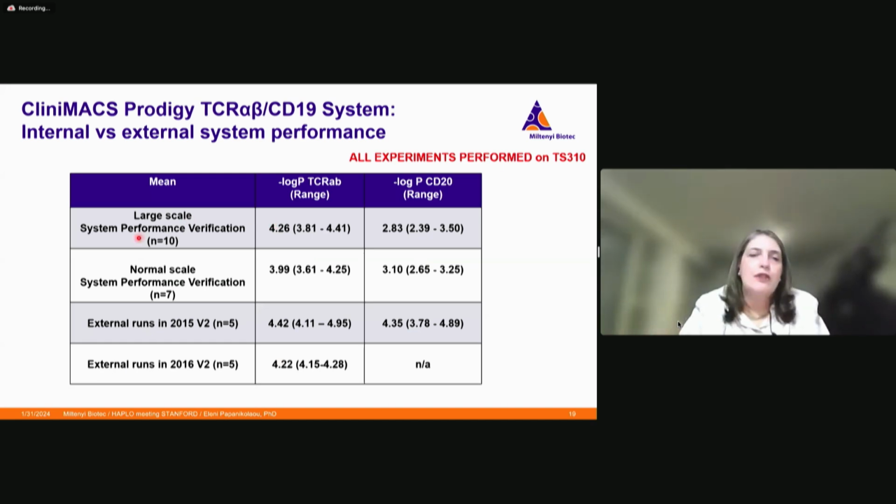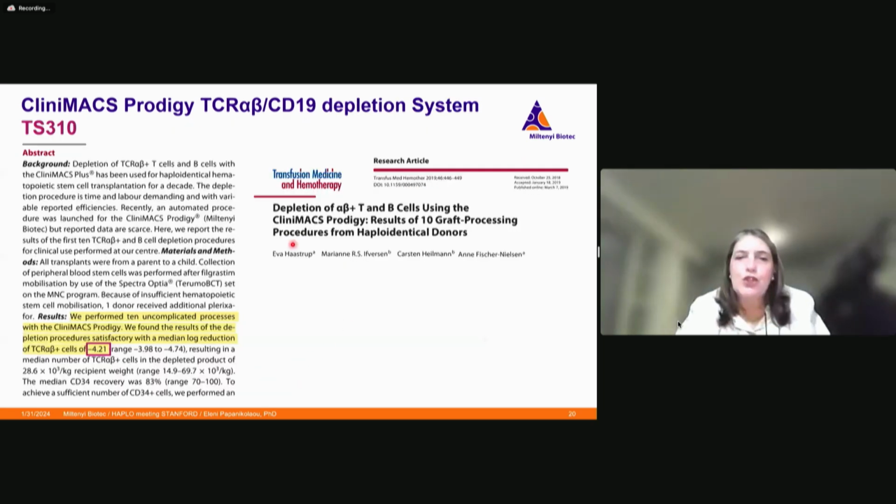It goes without saying that we have a large and a normal scale, depending on the number of cells that need to be labeled. We had a log TCR alpha beta depletion for the large scale of 4.26. For the normal scale, it was close to 4, so 3.99. Our external collaborators produced these results, 4.42 and 4.22. Indeed, there was also a paper published in 2019 which says that the TCR alpha beta depletion on the Prodigy on tubing set 310 was an average of 4.21.